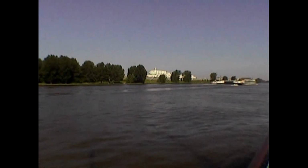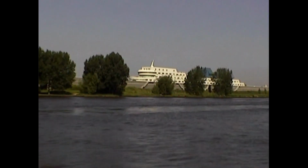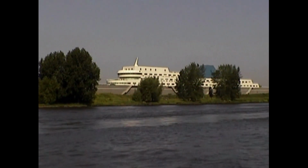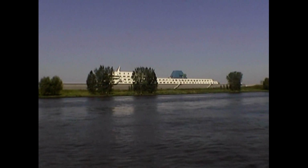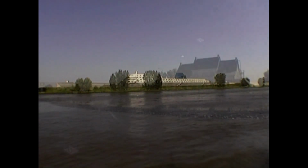And here is a sight that you will never see anywhere else. It's the biggest landlocked ship you've ever seen in your life. Enormous. Look at the blue funnel there. And although it looks like a ship, it's actually a distribution depot.